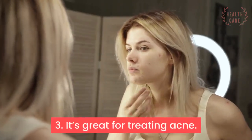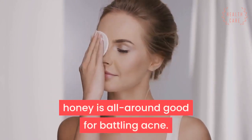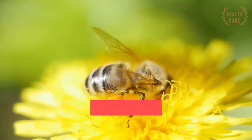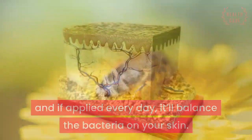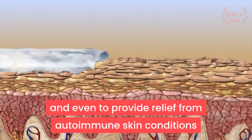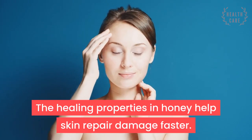3. It's great for treating acne. If the cleanser and exfoliator are any indications, honey is all around good for battling acne. Its anti-inflammatory benefits help remove excess oil from the surface, and if applied every day, it'll balance the bacteria on your skin. Use it as a spot treatment to calm stubborn breakouts, and even to provide relief from autoimmune skin conditions like eczema or psoriasis. The healing properties in honey help skin repair damage faster.